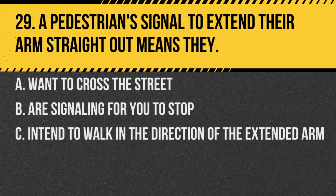Question 29. A pedestrian's signal to extend their arm straight out means they A. Want to cross the street. B. Are signaling for you to stop. C. Intend to walk in the direction of the extended arm. Answer: C. Intend to walk in the direction of the extended arm. This is a universal sign for intending to move forward or left.